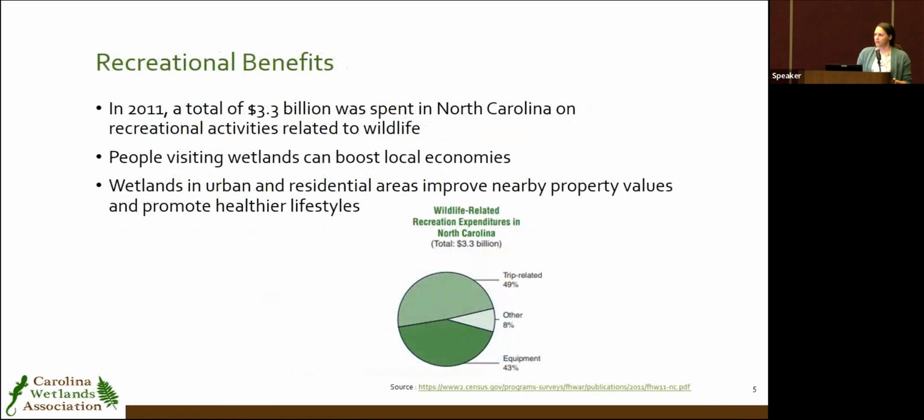In 2011, North Carolinians spent $3.3 billion on recreational activities related to wildlife, which means people visiting wetlands can boost local economies. Small wetlands within urban and residential areas can make outdoor recreation activities more accessible. They can also improve nearby property values and promote healthier lifestyles.